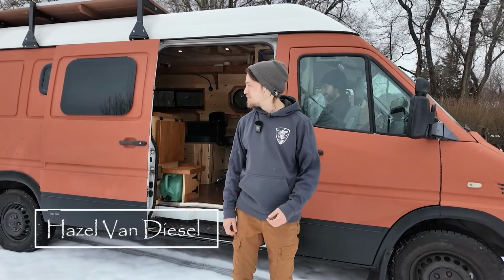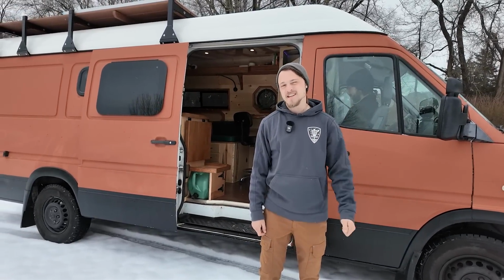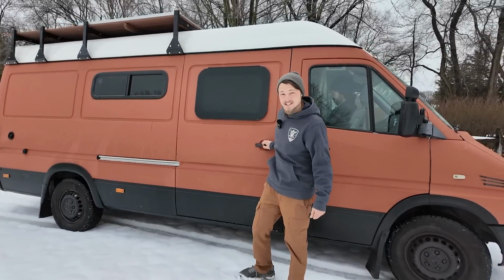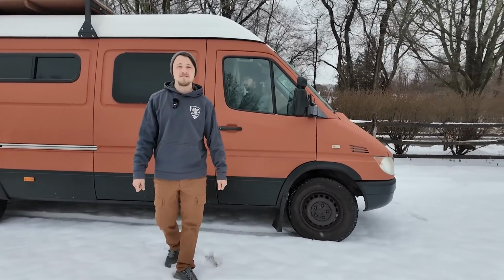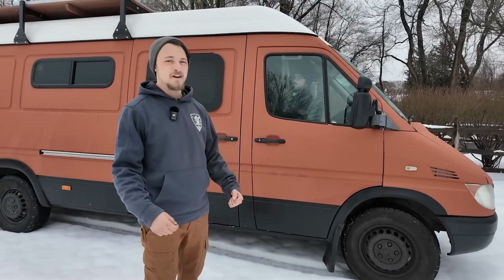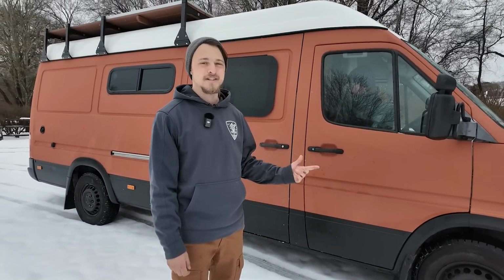I'm excited, but before we get inside, let's take a look on the outside. So this is a 2006 T1N Sprinter. It's a 2.7 liter turbo diesel. It gets really good gas mileage. They're very big and hardy, meant to do long miles. They last a long time, and I am a big believer in them.